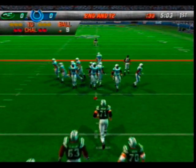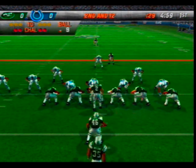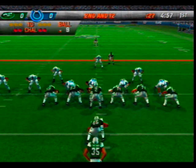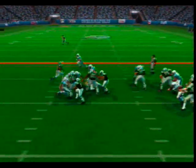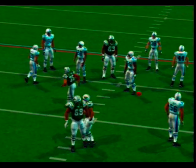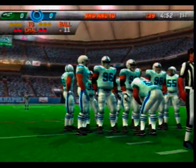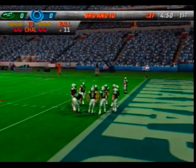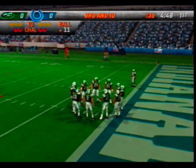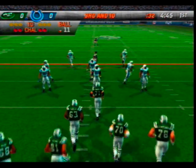Ball on their own nine. Ball on the 9-yard line. Williams lines up behind his fullback in the I. Hand it off. Haley is there for the tackle at the 11-yard line. They might not be busting off big gains, but those linemen are really working hard down there. And they'll face a long third down here.